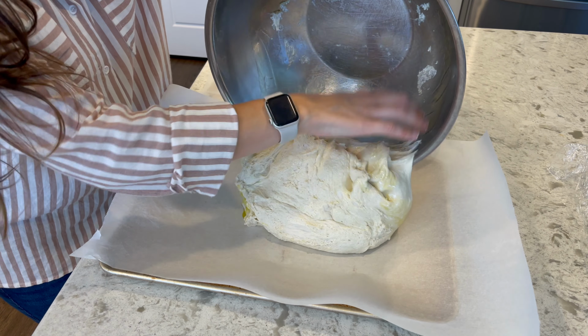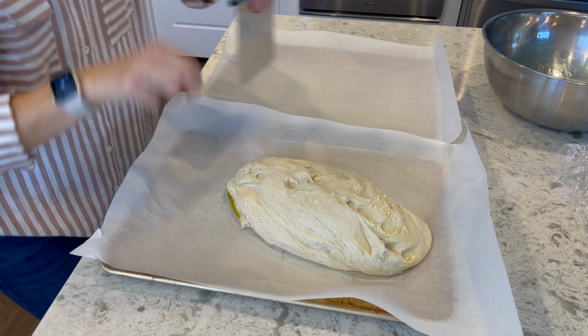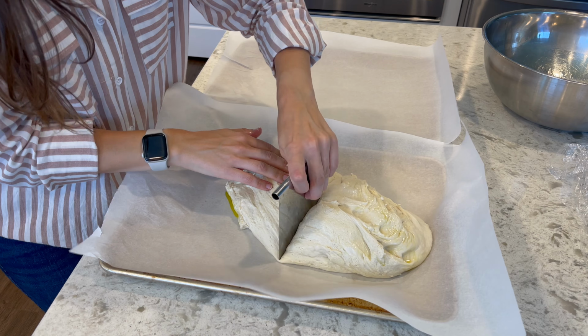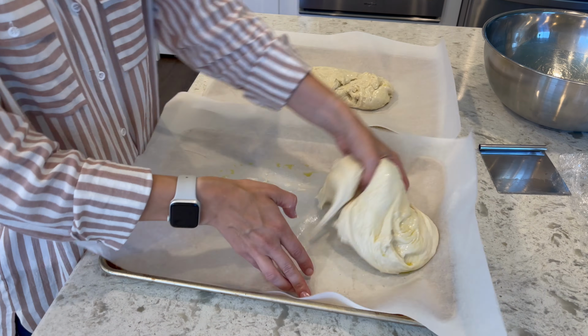But now that it has proved for an hour, I am going to split it into 2 different loaves. This is where everything kind of goes south. I honestly don't think I've ever watched anybody make French bread, so I'm just following the directions, and this is how I am interpreting the directions.